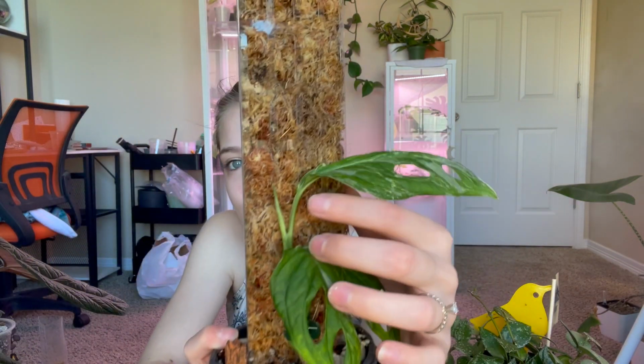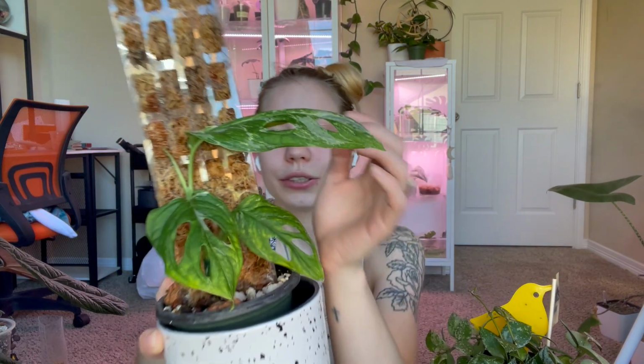Anyways, she is just gorgeous. You can really see that mint variegation coming through on this leaf. I thought these leaves were beautiful, but as you can see, there's just a little bit of mint variegation there. Same thing with this. And then you have this stunner of a leaf. I can't wait to see what this leaf is going to look like.